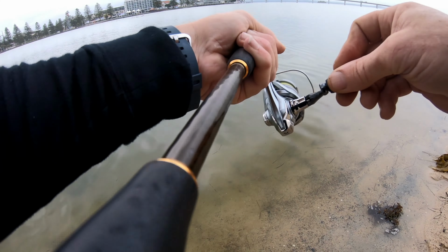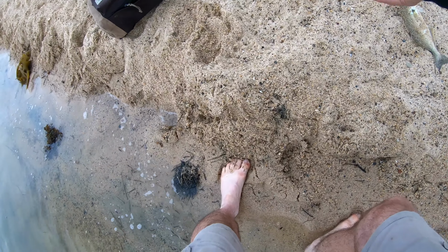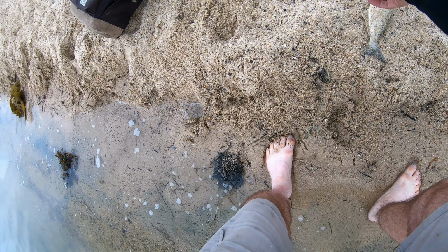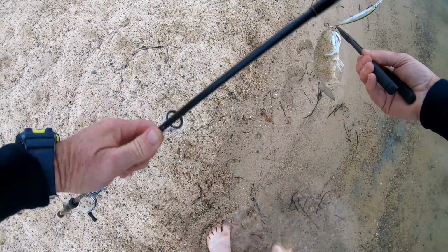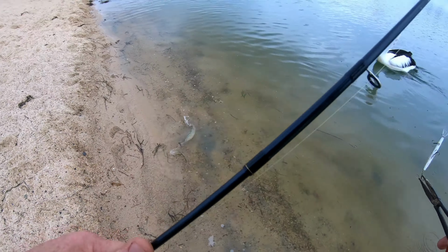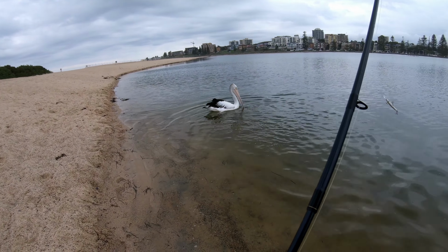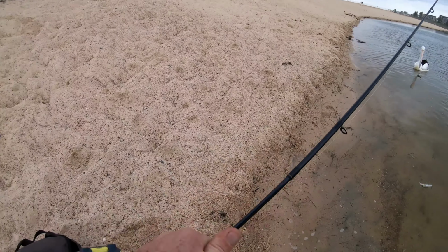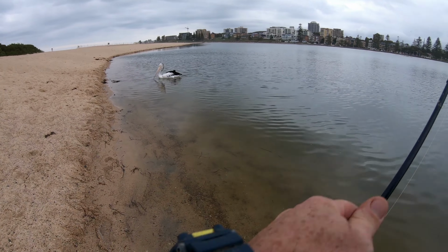This pelican wants a piece of the action. Pelicans are lazy, hey. There's fish everywhere out there, and he's here. He wants this one. Circle of life. So he's got a bit of fishing line hanging off his head. I bet he's got a hook in his mouth somewhere. All right. He's happy.